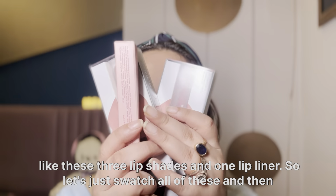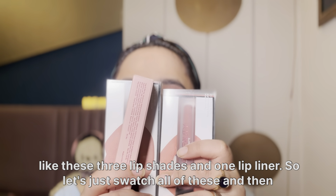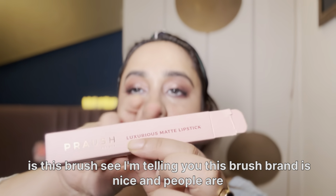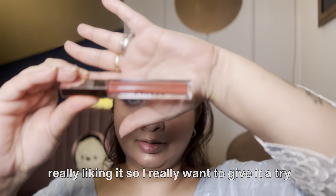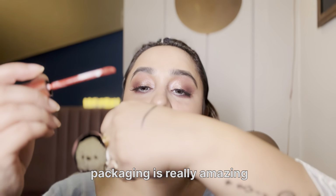I bought these three lip shades and one lip liner, so let's just swatch all of these and then dekhte hain ki kaun sa suit karta hai, then we're gonna apply that. First is this Praush. See, I'm telling you, this Praush brand is nice and people are really liking it, so I really want to give it a try. The packaging is really amazing.